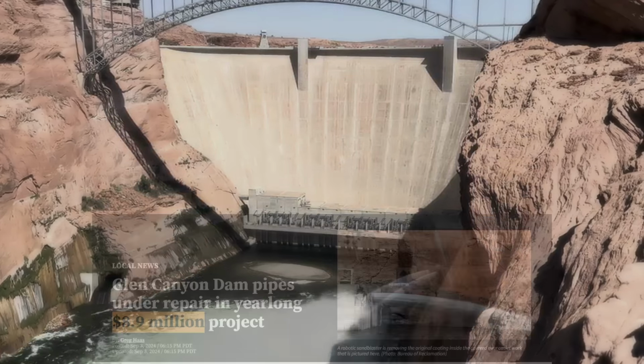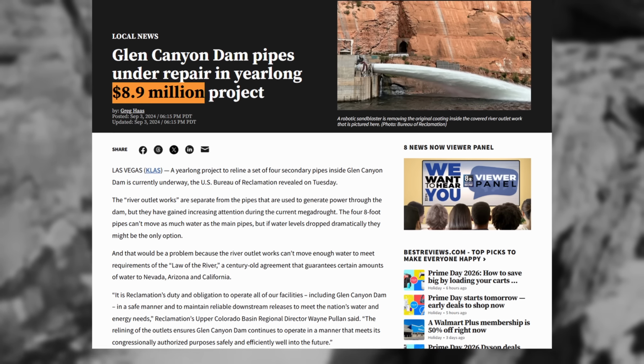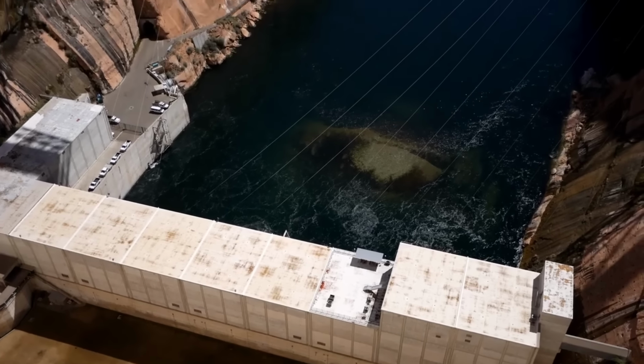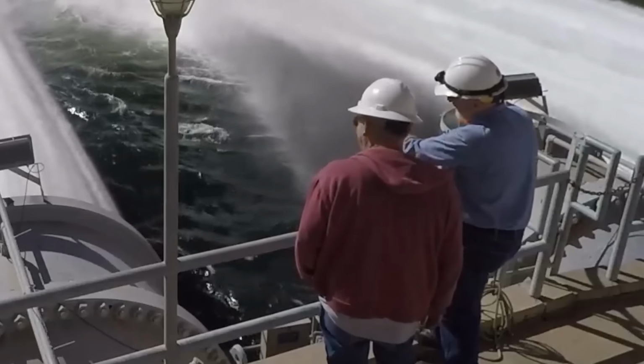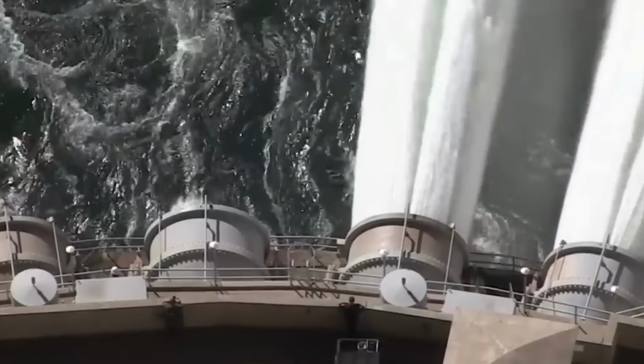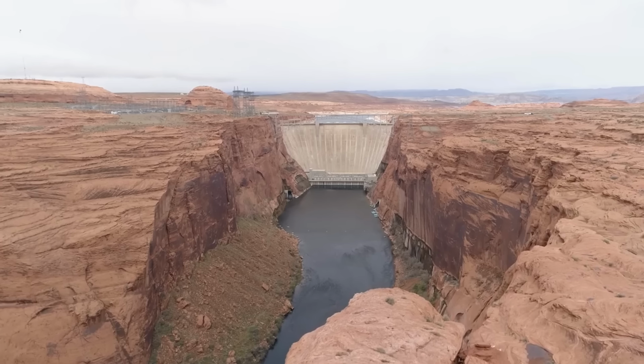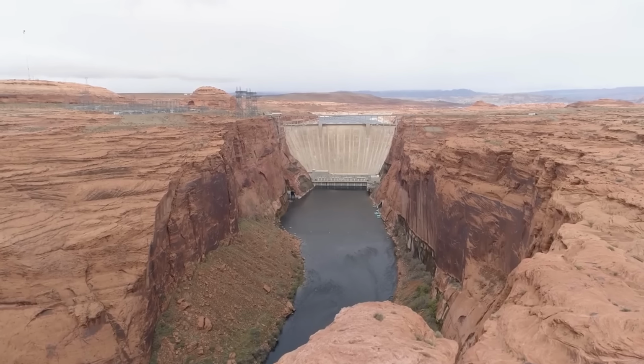The Bureau's response? An $8.9 million contract to reline the pipes with epoxy, completed ahead of schedule in June 2025. But the Bureau's own engineers confirm, relining addresses the coating, it does not fix cavitation. The mechanism that caused the damage is still there, waiting for the next time the reservoir drops low enough to trigger it. Wayne Pullen, the Bureau's Upper Colorado Basin Regional Director.